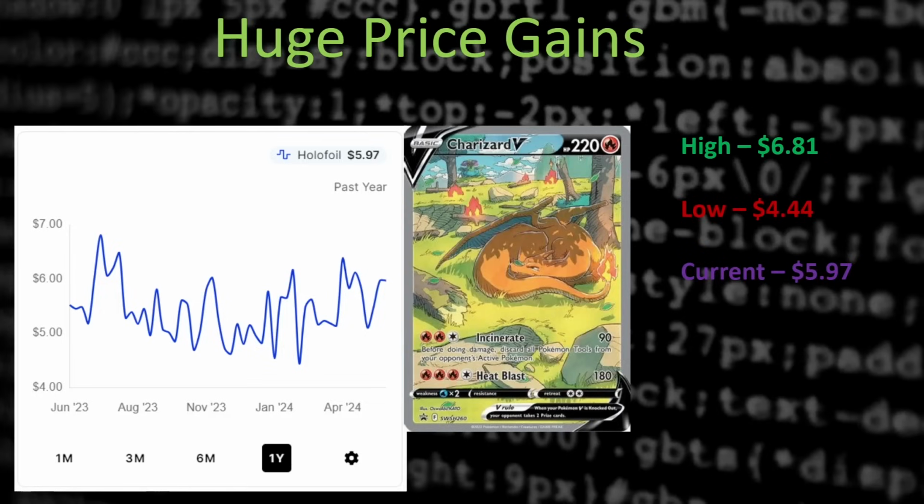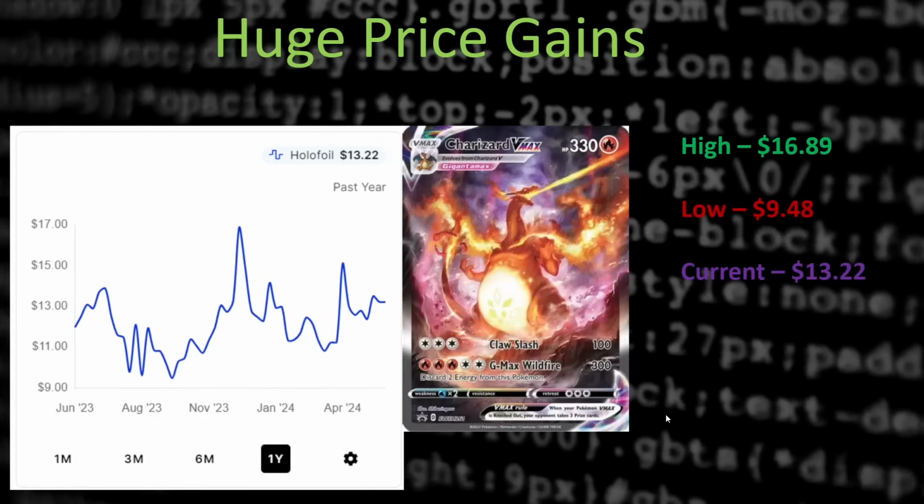Pokemon really overproduced the Ultra Premium Collection when it comes to the Charizard, and I think they needed to because of the demand and the hype that the Celebrations UPC brought about. This one, $4.44 is its 1 year low, currently sitting at $5.97, but up and down all over the place. Should continue that pattern for quite some time before gradually rising a bit more.